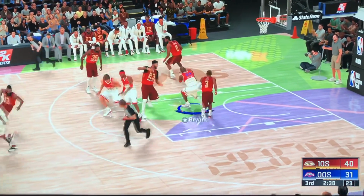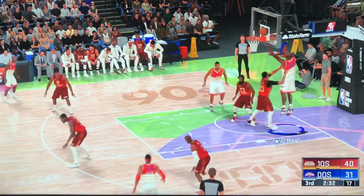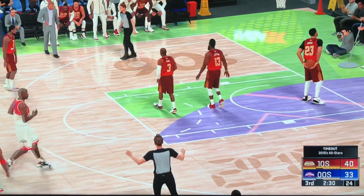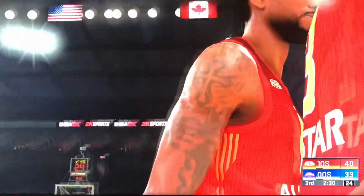Poked away. And so it's the 2010s team with it. O'Neal passes to Iverson. Back to Shaq. Goes up and lays it nice and easy. He's got 9. And it takes a lot to knock O'Neal off balance. A massive player who just fends off the D with ease.